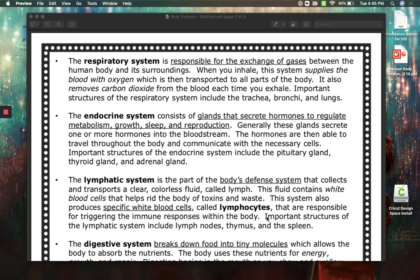The respiratory system is responsible for the exchange of gases between the human body and its surroundings. When you inhale, this system supplies the blood with oxygen, which is then transported to all parts of the body. It also removes carbon dioxide from the blood each time you exhale. Important structures of the respiratory system include the trachea, bronchi, and lungs.